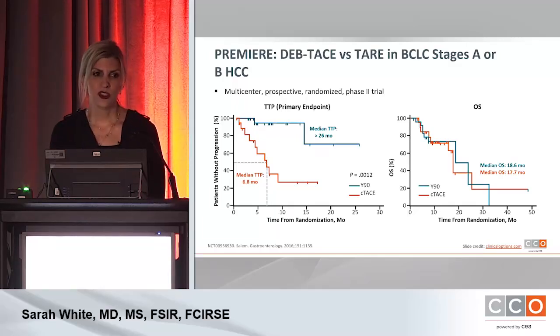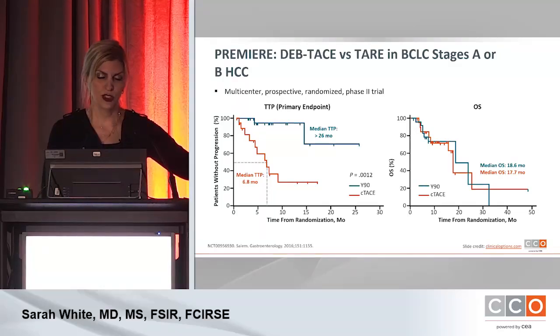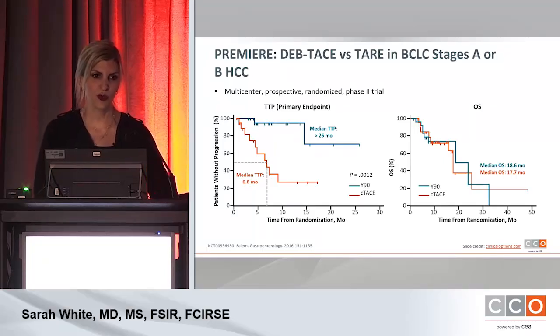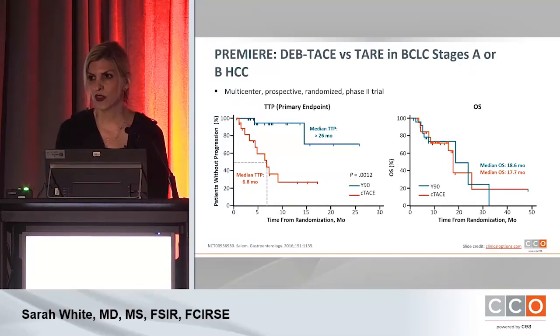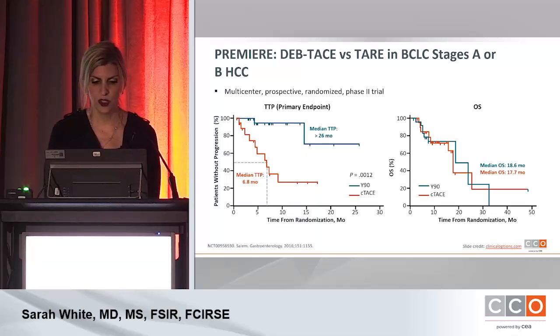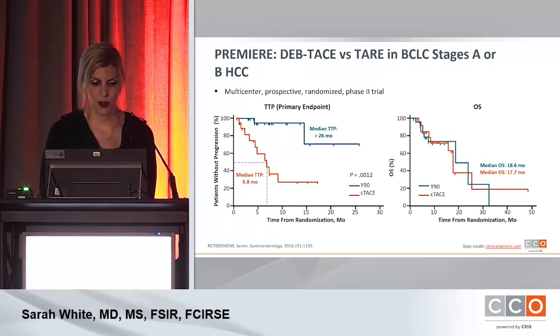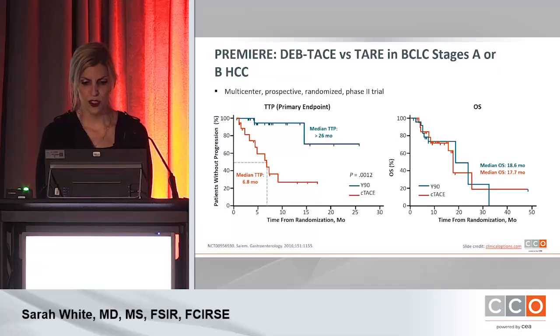And so for a lot of these patients, that early stage in the intermediate group, our goal is to get them to transplant. Well, we need them to have a long interval with progression-free survival to keep them on that list. And so that's really dramatically changed how we treat those patients. And most of those patients, we're going to try to really do a Y90 because we know the PFS is so much longer, greater than 26 months in the premier study versus 6.8 when you look at the TACE group.